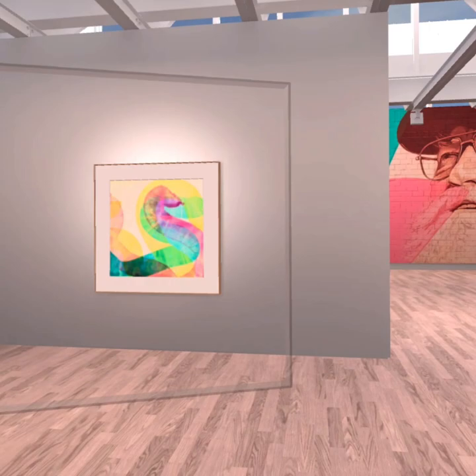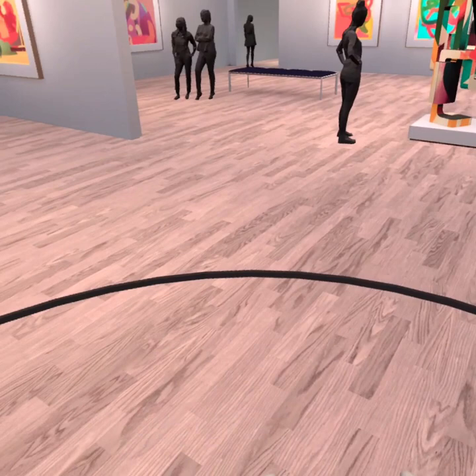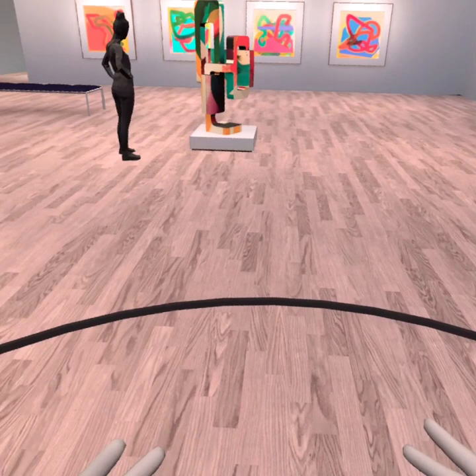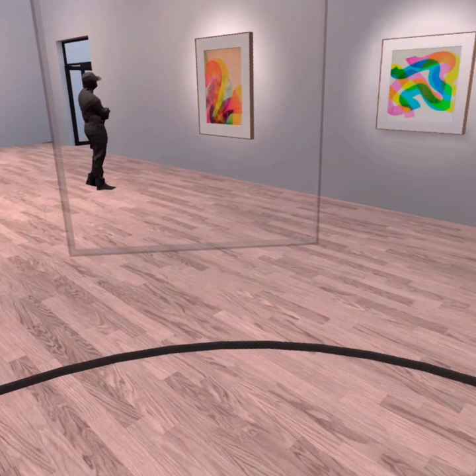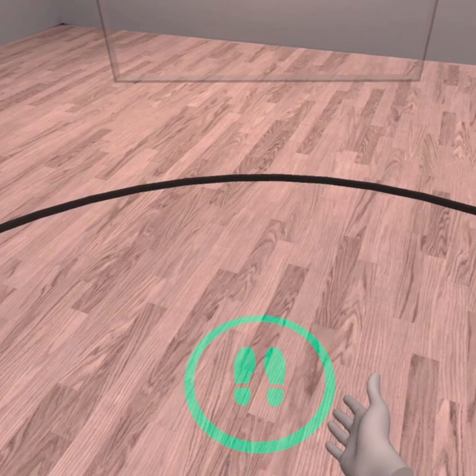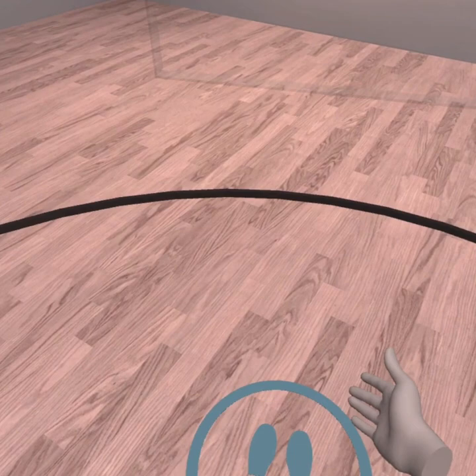If I look around me, there's a black circle which shows the area that is reserved for the VR experience. And everything happens within the circle, so I don't bump into other people actually walking around the gallery. So instead of walking to the artworks, we're going to have the artworks come to us. And we have a green footprint in front of us that is encouraging us to go over there. And if we do so, this will trigger the first artwork to come toward me.